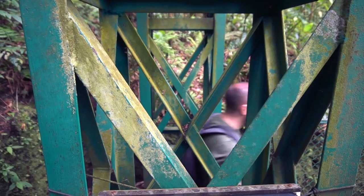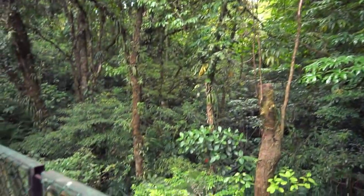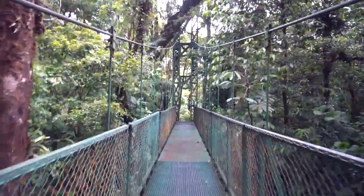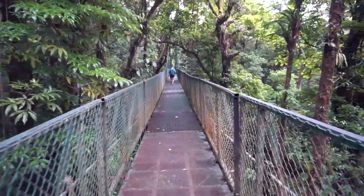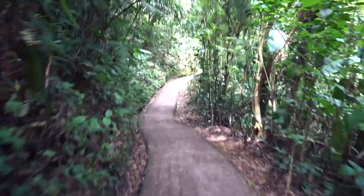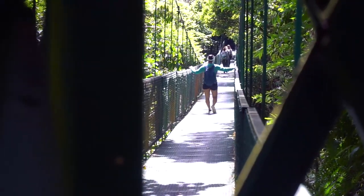Don't think it was. Far down that goes. Bridge number 7, that means it's the second to last one.